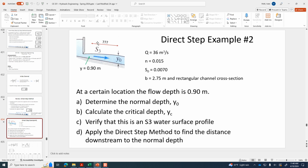Now the question is, how long does it take for it to gradually increase in depth from 0.9 up to the normal depth? And I intentionally made it so this would be a pretty long curve. And what's going to make it long is that this slope of 0.7% is very close to the critical slope. So when the two are pretty close, then it takes a long time to find equilibrium again.